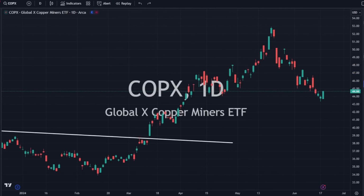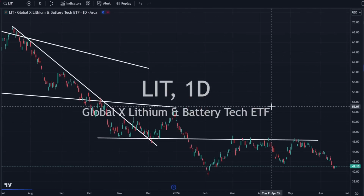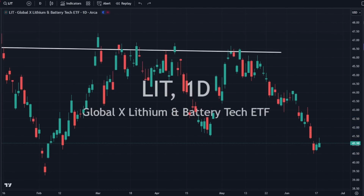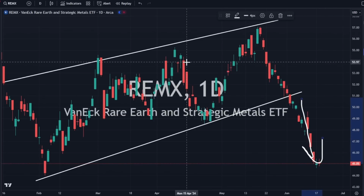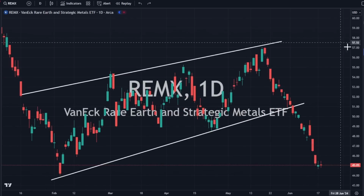Not too bad. We've got lithium still moving sideways. This still looks a little bit weak. I wouldn't be jumping on it yet. We have a small bounce day with some good momentum downside. REMX also just moving sideways, but we've got momentum to the downside. I just don't jump in front of these trains, guys. I don't want to get run over.